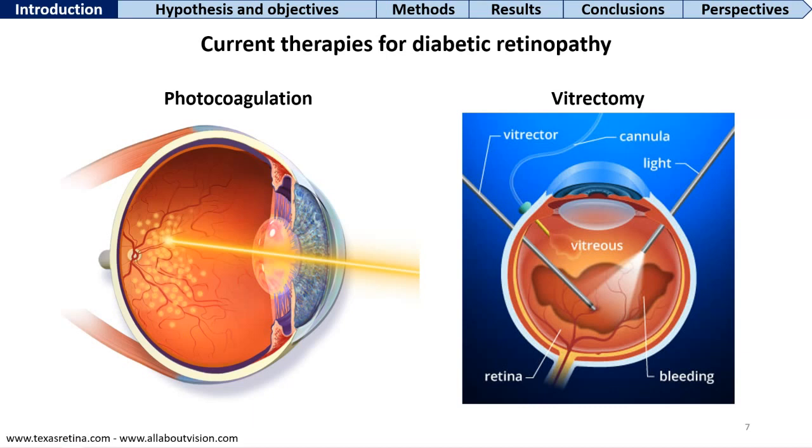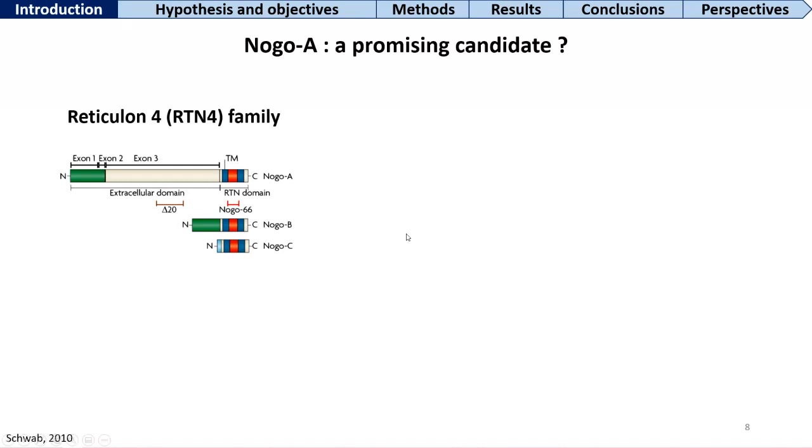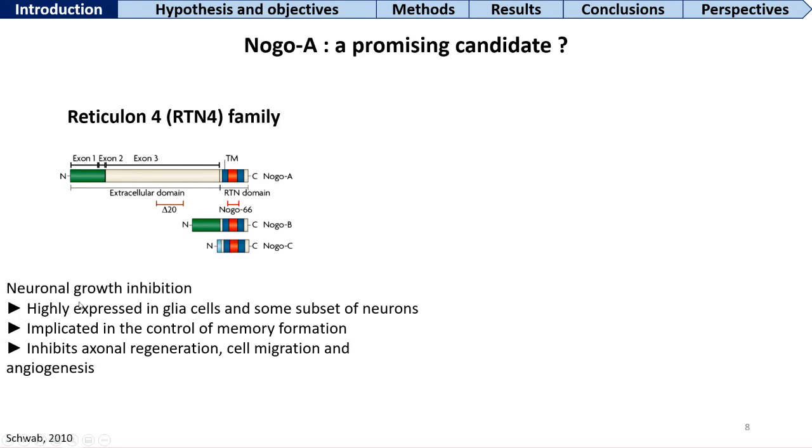And so in my project, what we were putting forward was that the neutralization of Nogo-A could be a potential alternative therapy. And so just a brief presentation of Nogo-A. It is a member of the reticulon 4 family, which is a neuronal growth inhibitor. It is highly expressed in glial cells and some subsets of neurons. It is implicated in the control of memory formation. Likewise, it inhibits axonal regeneration, cell migration, and angiogenesis.